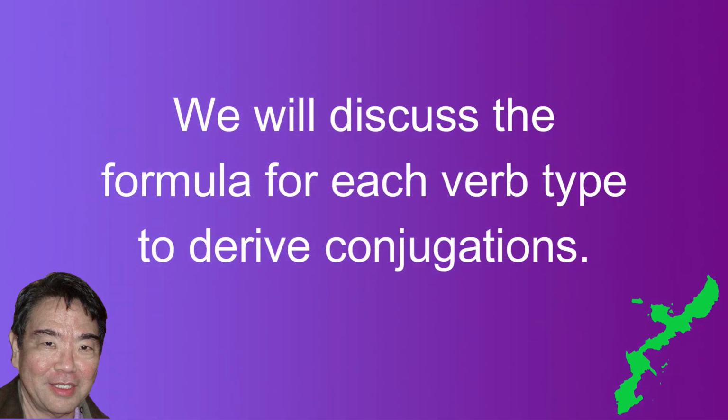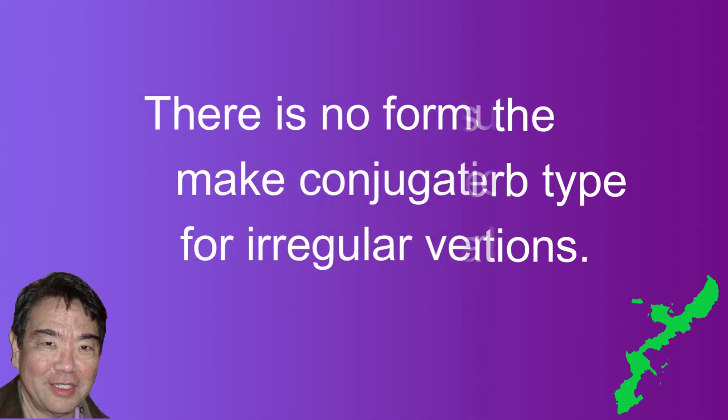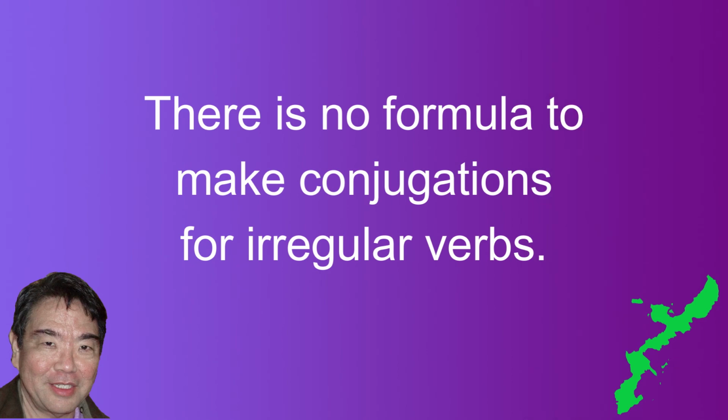In future videos, we'll discuss the verb conjugation formula for each subtype so we can derive the correct conjugation for any regular verb. When I say regular, I mean not irregular. For irregular verbs, there will be no formula, and the conjugations for these verbs must be memorized.